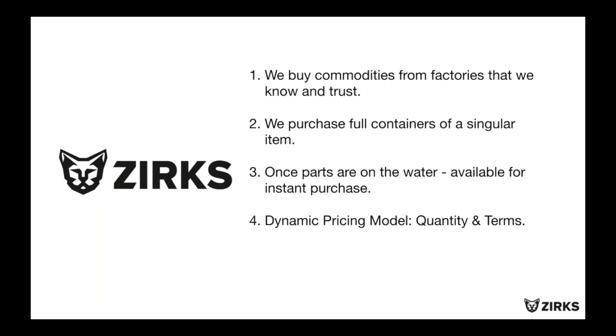We use a dynamic pricing model. So what people ask for is fast and cheap. Well, we're going to let you name the terms. Based on the quantity you buy and how quickly you pay, that dictates your price. And we can show you that in a second.